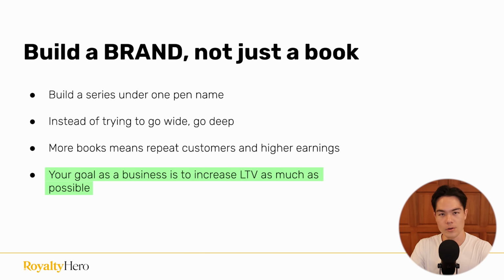So that's exactly why you do not want to do that, because you're not going to have any repeat purchase potential. Now, your goal as a business owner is to increase your lifetime value as much as possible. Lifetime value is how much money you can make from the same customer. And you do this by offering more books, more products to the same person, because this way you can make more money from the same customer.